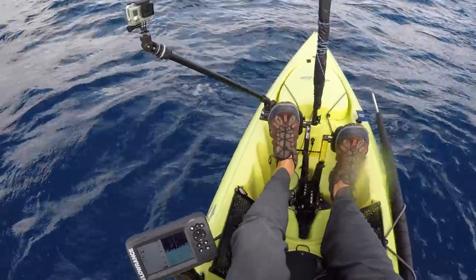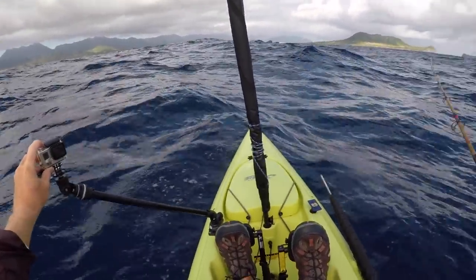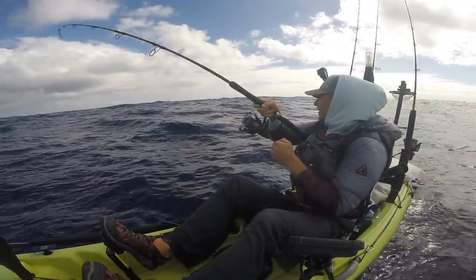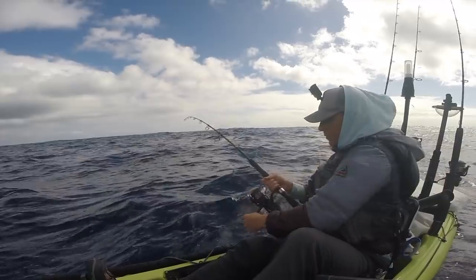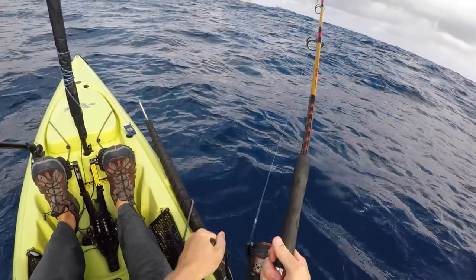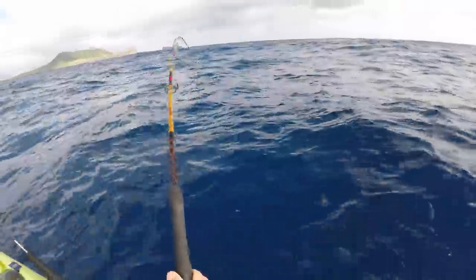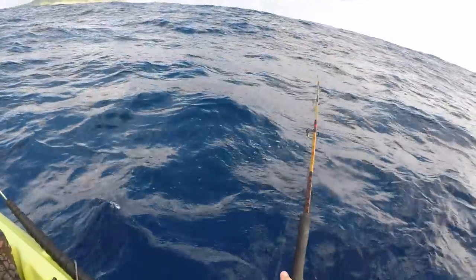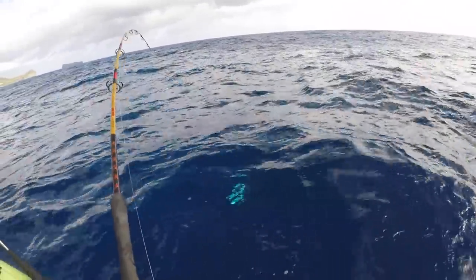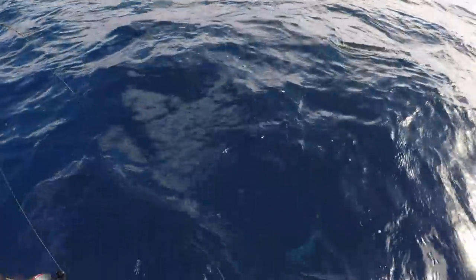Hooked up in 190, something real small. What's it gonna be? Probably a kava or a little shibi. Thinking more that it's a shibi right now because it's fighting pretty hard. Now, kamikamas go to the surface like that. Yeah, that's a kamikama.